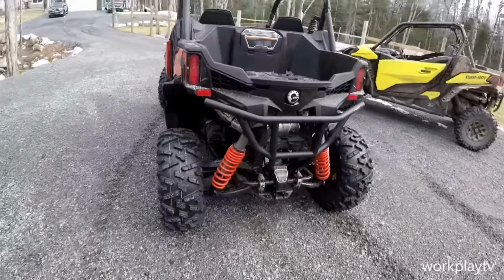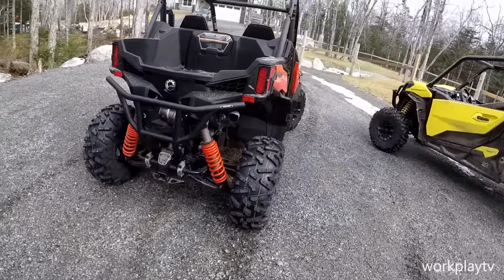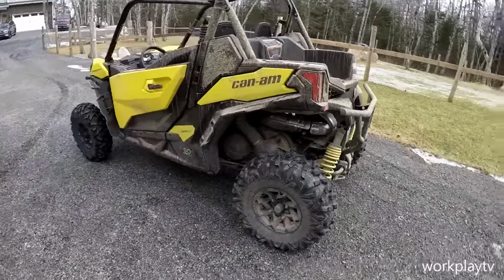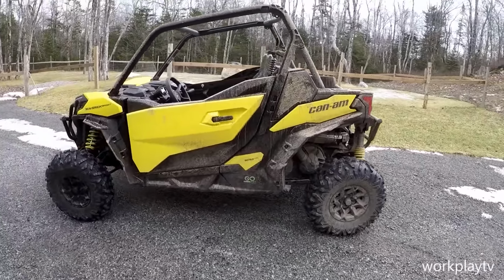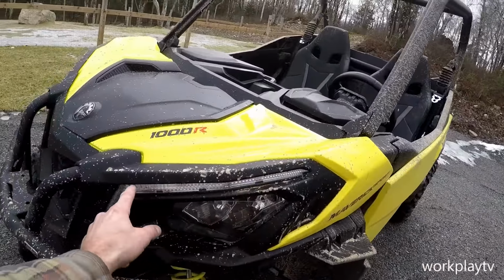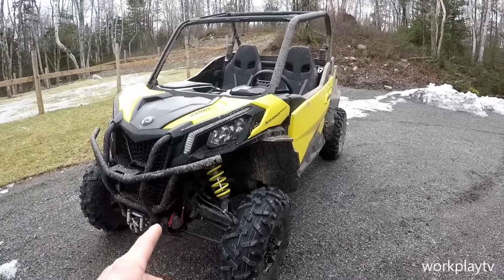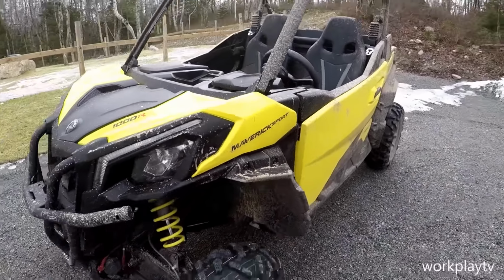So you got 12 inches of ground clearance with these things. You have 11 and a half inches of suspension travel. Actually, I believe it's 11 and a half in the front, 12 and a half of suspension travel in the back. That gives you a lot of travel. This is also obviously the DPS version of this bike, which gives you power steering. It gives you this LED light bar, like a daytime running light sort of thing that comes on both of them. It also gives you the fender flares, which you can tell by this bike, you need them. As dirty as it is now, imagine if these fender flares were not here.